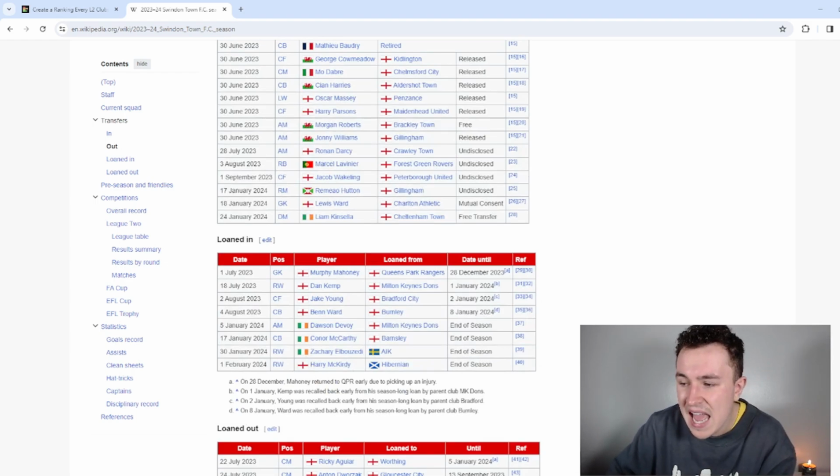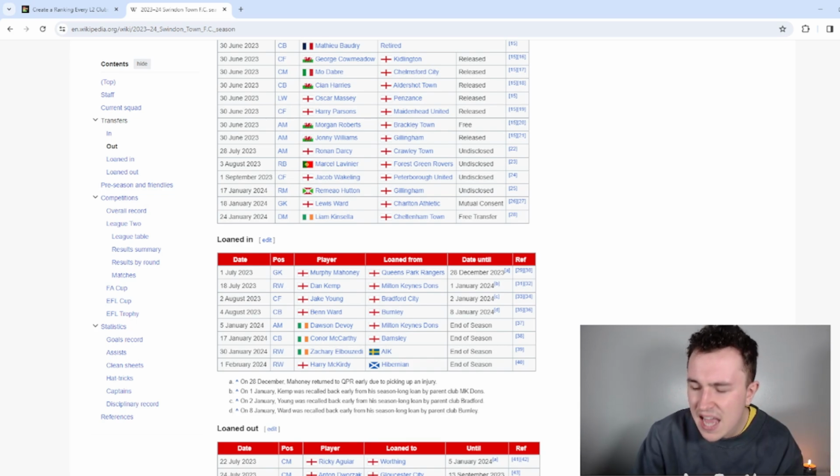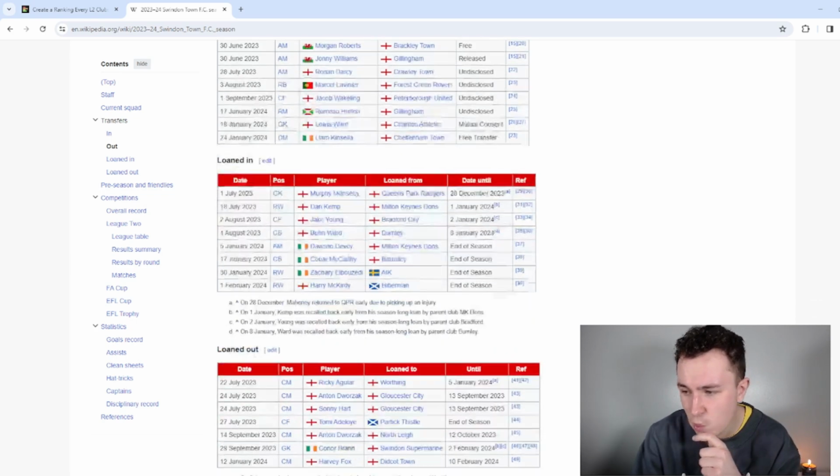Their main signing of the transfer window, though, was obviously Harry McCurdy coming in on loan from Hibernian for the remainder of the campaign. He's not going to be as good as a Dan Kemp. You never really know what you're going to get with Harry McCurdy. He's only really had one decent season in his whole career. The last 18 months he has struggled at Hibernian for not only fitness but for form as well. And I think if anyone is going to get Harry McCurdy back to his best, it will be Swindon Town.